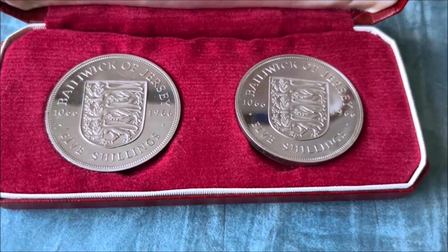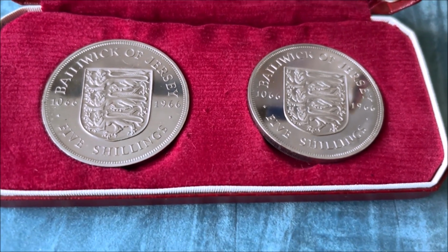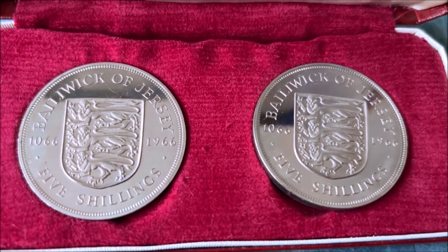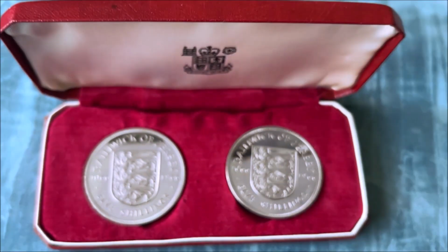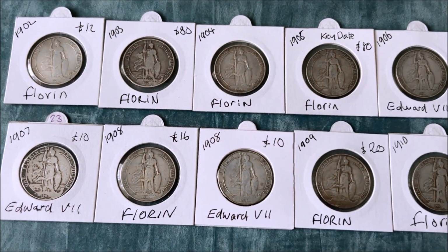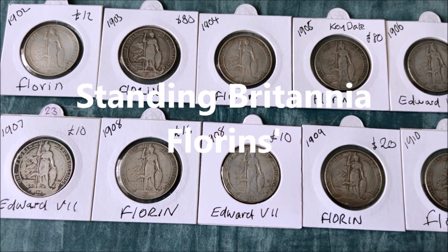So this is something else I bought. This is just a little coin set, a Balliwick of Jersey two coin set, absolutely perfect mint condition, half crowns, or five shillings I should say. Absolutely Bobby Dazzlers. It even comes in a case. We bought these last week as well. This is a date run of Edward VII, the Standing Liberties.